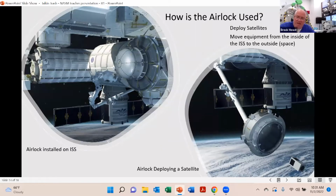Like we said, we do astronaut training here. We do equipment checkout here before they fly. And our engineers here locally can use this mock-up to design new and upgraded features. When we did the airlock and everything, we built this mock-up specifically to help us with those kinds of things, so that it's a ground analog to the flight hardware that's on orbit.